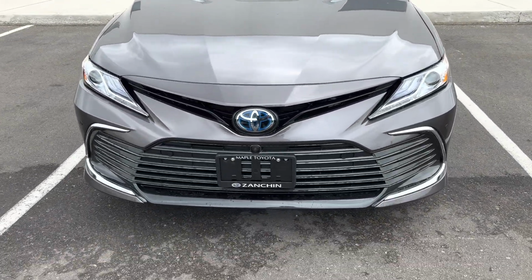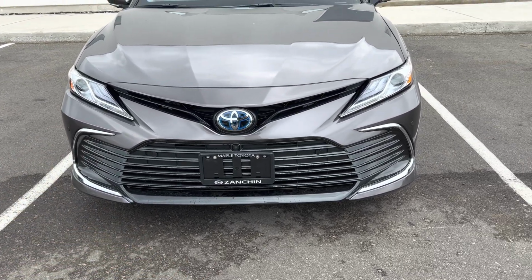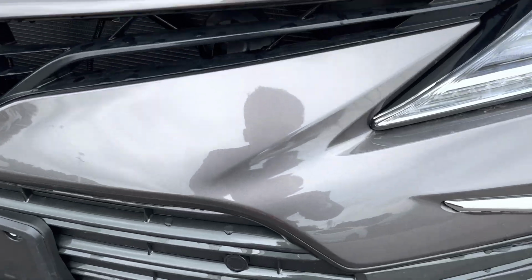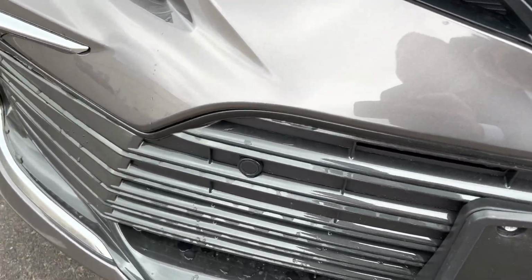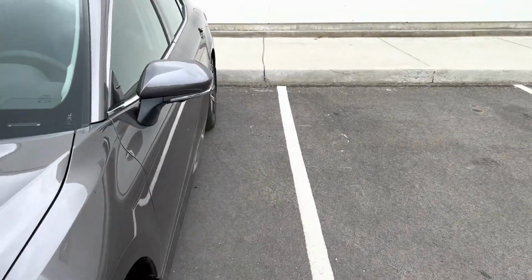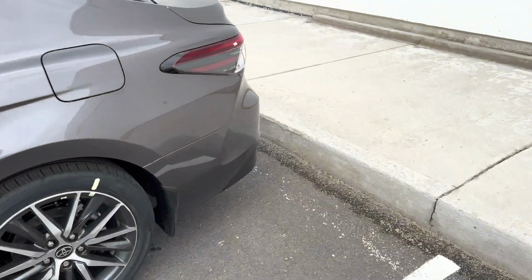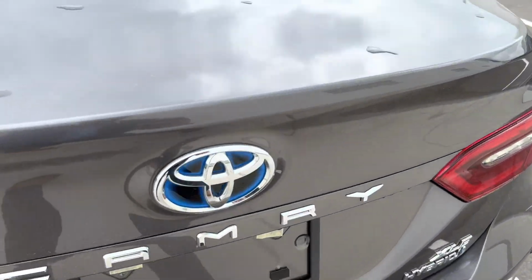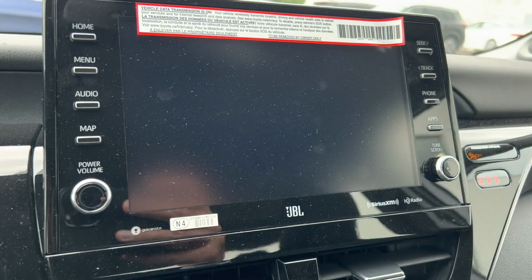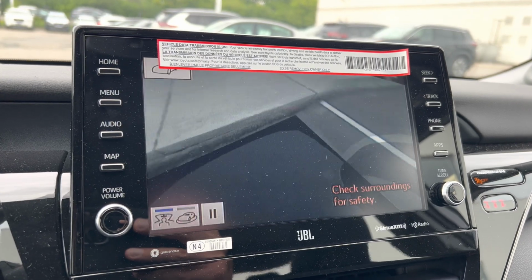If you move over to the front of the vehicle, the XLE grade has a more unique front fascia. You've got some chrome surrounding the grille, a different grille setup, and more sensors throughout the front of the vehicle. And check this out, you have a camera here at the front, on the sides underneath the side mirrors, and of course at the back of the vehicle. Those cameras are all for the standard bird's eye view monitor that comes standard on the XLE grade Camry Hybrid for 2023.